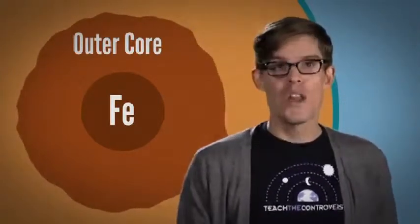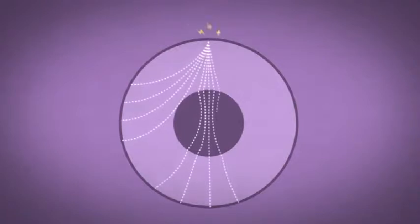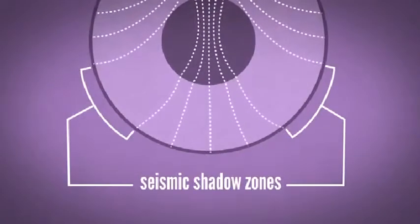We know that's the case because of earthquakes appear on the surface. As certain kinds of seismic waves travel through the Earth, the liquid outer core either refracts them or blocks them altogether. And that creates seismic shadows on the opposite side of the planet. If you want to use pressure to melt metal at home, just stack up 16 million pennies. The one on the bottom should liquefy in no time.